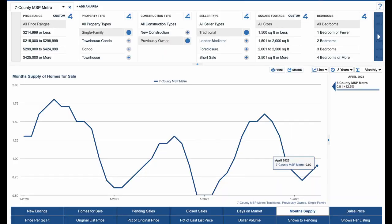So we're talking about today finding off-market deals. This is something that is crucial. We're at low inventory here in the Twin Cities. For single family homes, we have less than 1 month worth of inventory, which we all know is a huge seller's market. So let's just get right into it.